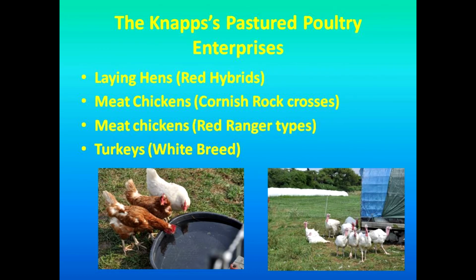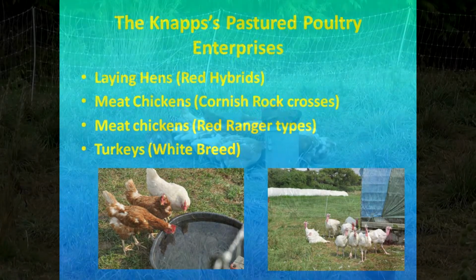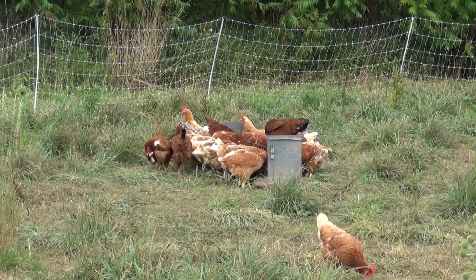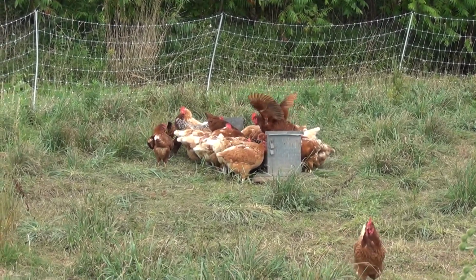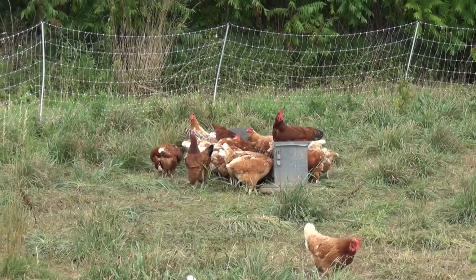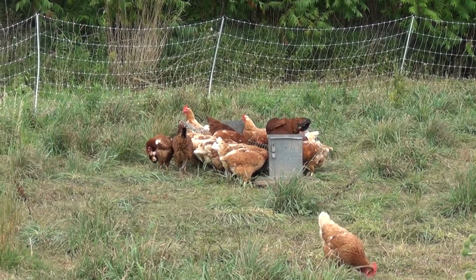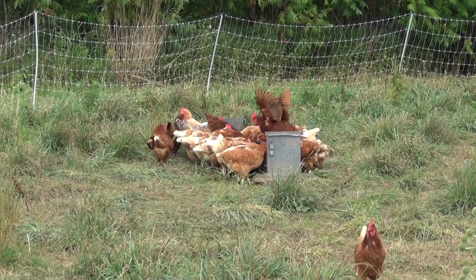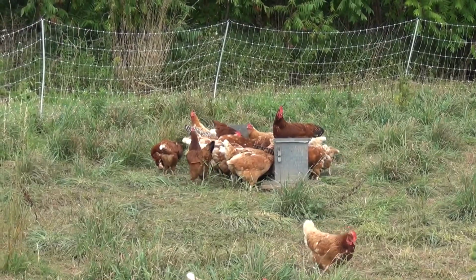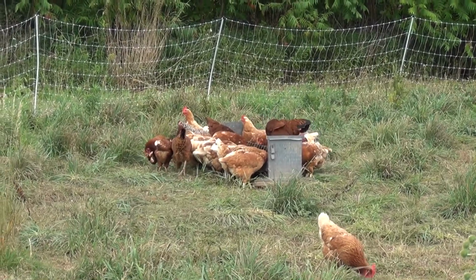The Knapp's poultry enterprise includes red hybrid laying hens, Rock Cornish meat chickens, Red Ranger meat chickens, and white turkeys. Their laying hens command a premium for their eggs, and they typically keep them for one, maybe two years. When we were at the farm on this day, their eggs were bringing a premium price of $4 a dozen. And when the hens are done laying, they can be sold for meat purposes as well.